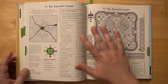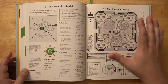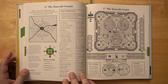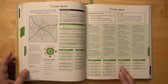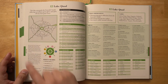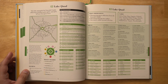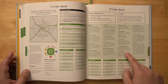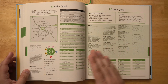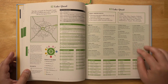Important locations get full-on maps, for example the Emerald Citadel here. If you're actually going to be dungeon crawling through this, then you have a map you can use, along with detailed descriptions of what's going to be in every one of those rooms. We have Lake Quad here, and the lake is a little bit like these wilderness areas on the edges in that there is a separate system for exploring it. Basically, you're going to be using D4s, adding one D4 after another to see what encounters you get to. So it'll be a little bit randomized as you push deeper and deeper into one of these wilderness zones, and it's probably going to get more dangerous the deeper you go. If you get far enough, you can get to the really crazy stuff at the end.